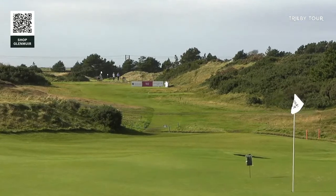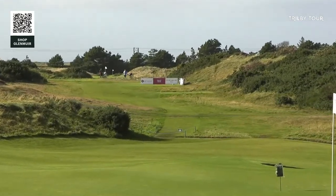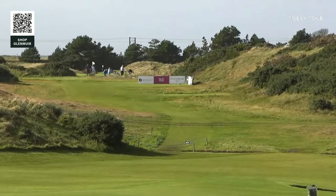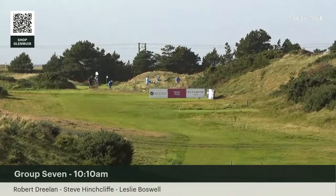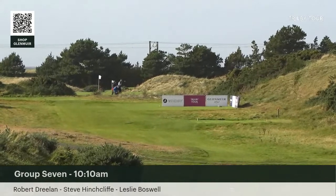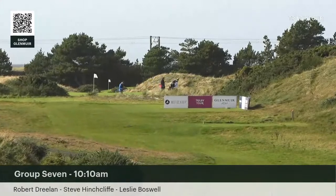Fingers crossed, it looks like we might be about to have some players heading this way. We did just have a 2-ball before, Graham Wilson and John Stott, so hence the reason they're motoring ahead a little bit. So we are just waiting now here for Group 7, which will be Robert Dreelan, Steve Hinchcliffe, Leslie Boswell. Robert Dreelan out of South Chesterfield plays off 10. Steve Hinchcliffe plays off 9. Out of Windlesham, a track I've had the pleasure of playing myself, Leslie Boswell plays off 11, out of Fairmont St Andrews.